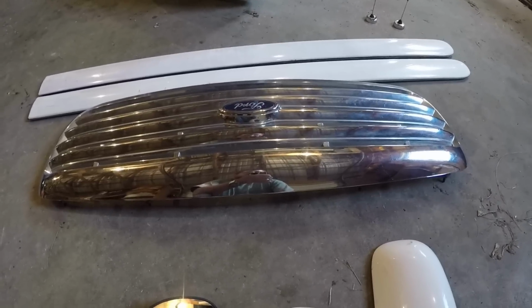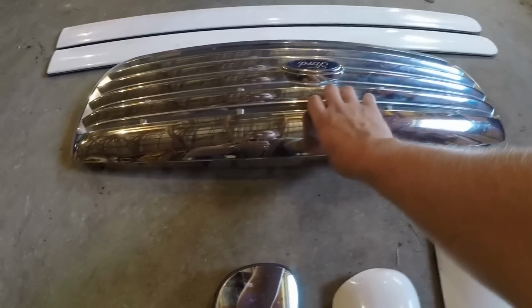These are actually pretty easy to swap out. What I like about them is that there's basically 4 bolts at the top and then 4 clips at the bottom, and it just pops right in. So that's pretty handy, pretty helpful.